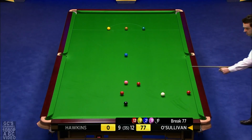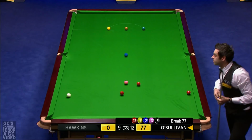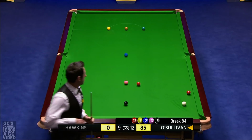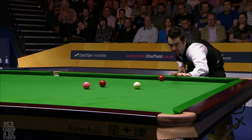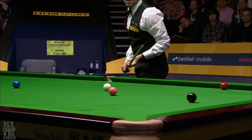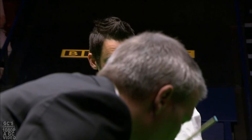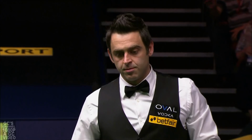77. If he could make a century here, he would equal the highest number of centuries made in a final. That would be 5. He's got a difficult red, though, near the cushion. 84. 85. 92. 93. And he's absolutely perfect on the difficult red. 99. 100. Wow, that is unbelievable, Russ.